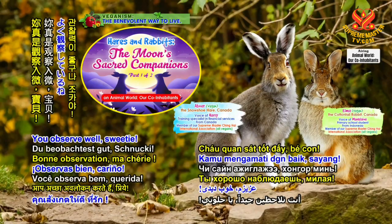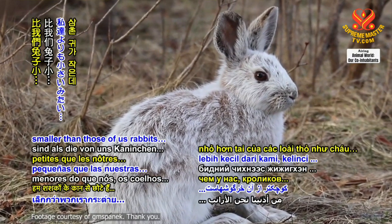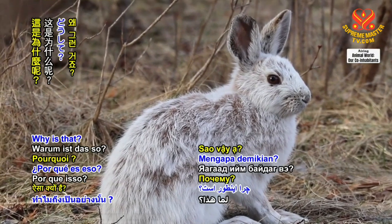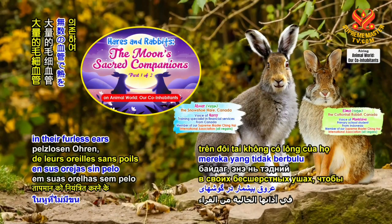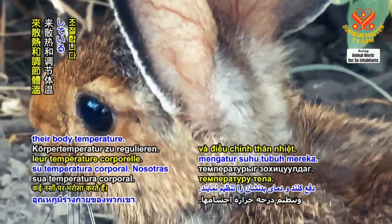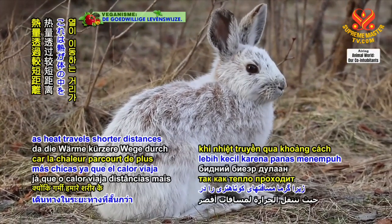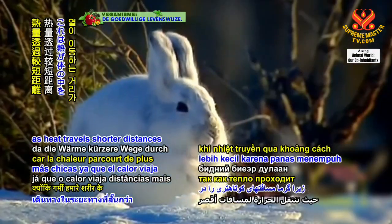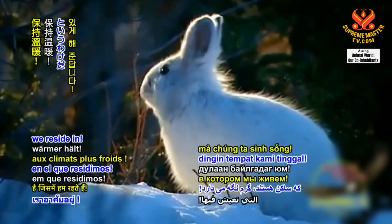You observe well, sweetie. And I see that your ears are smaller than those of us rabbits. Why is that? Hares and rabbits count on the numerous veins in their furless ears to dissipate heat and regulate their body temperature. We snowshoe hares have comparatively smaller ears as heat travels shorter distances through our body and keeps us warmer in the colder climates we reside in.